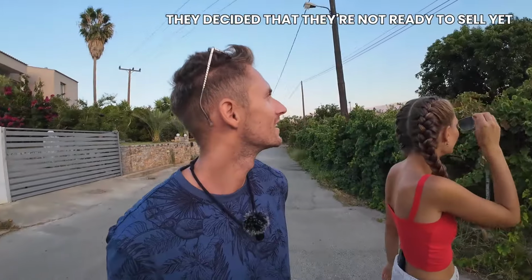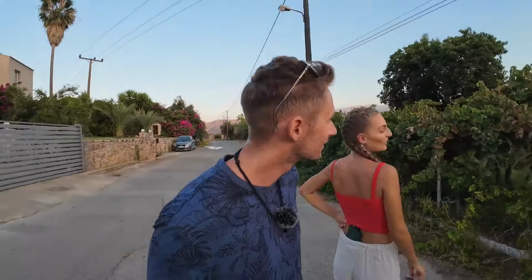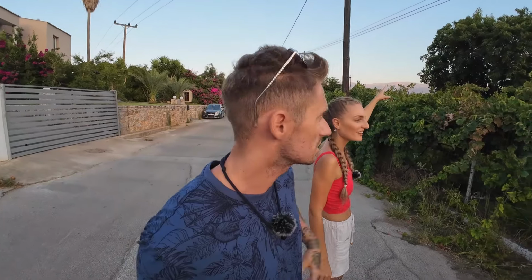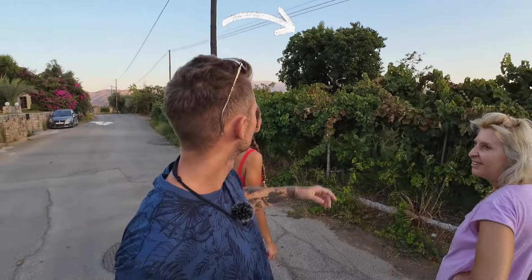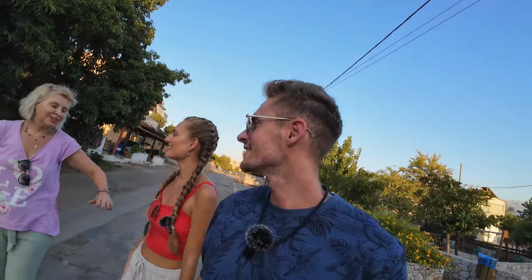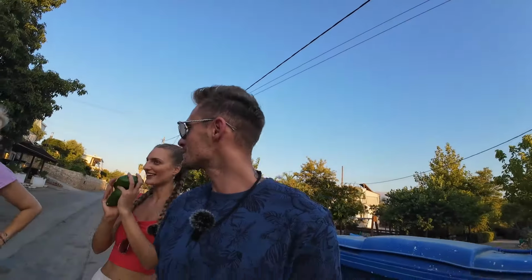Look, this avocado. This one? No, this big one. This is not avocado. Wow, this big one? How can it grow so big? Can I take the avocado? It's huge. Thank you very much. Thank you for the avocado.